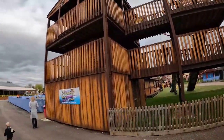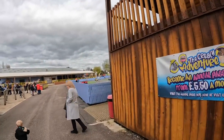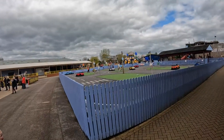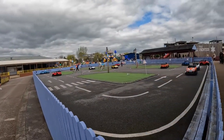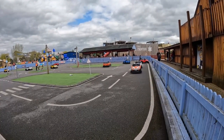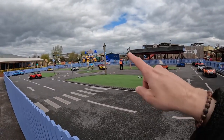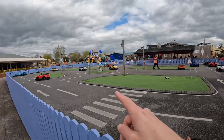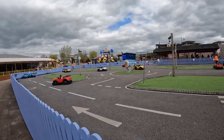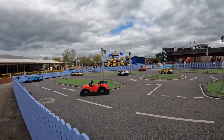Really nice. And then just to the right here, you've got the driving school for Crealy. Very similar to the one found at Legoland in Windsor. Not quite as big as that one, of course, but it works in the same way. The cars are great, aren't they? Look at this. That's fantastic. All the road signs here as well. A little carousel horse in the center, acting as a roundabout. The traffic lights there as well. Fantastic. A little play area just at the back.